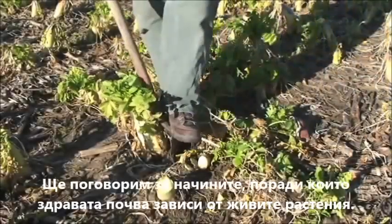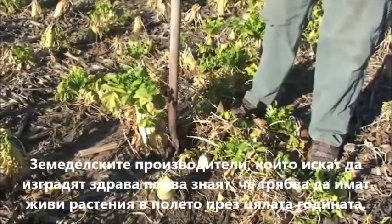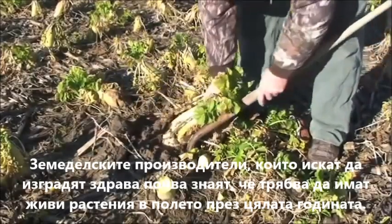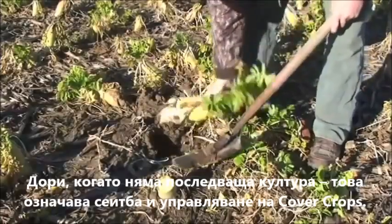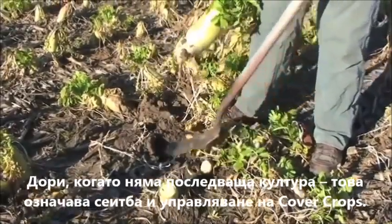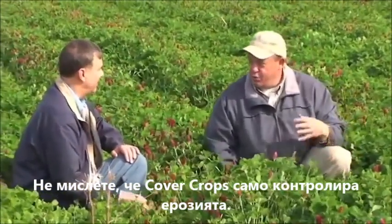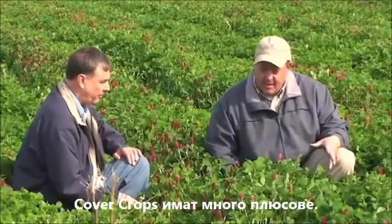We've talked about the ways in which healthy soil depends on living plants. Farmers who build healthy soil successfully know that they have to keep living plants in the ground as many days of the year as possible. And during non-cash crop periods, this means planting and managing cover crops. Don't think of cover crops as an off-season expense whose only job is to control erosion. Cover crops are an asset.